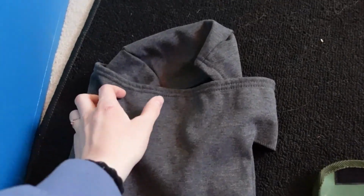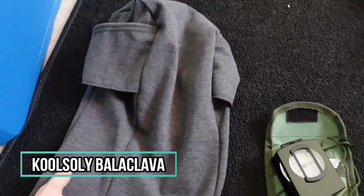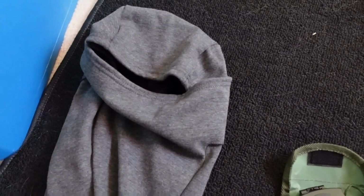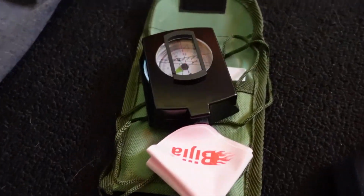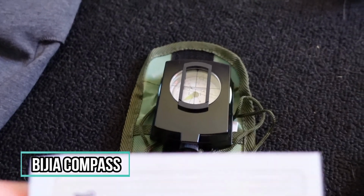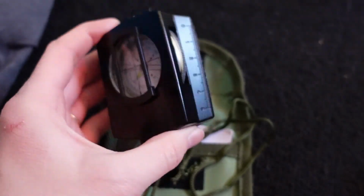And then I have 2 of these balaclavas. The other one is black. And it doesn't particularly fit me well in the face area, but it does keep my ears warm. And then I have a compass. I got a nice note with this, so I can learn how to use a compass.